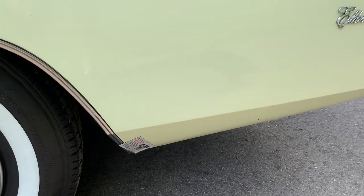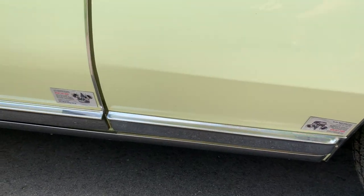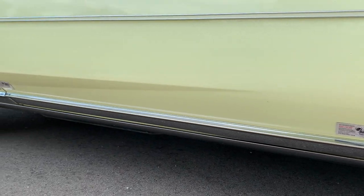Business card magnets placed down low to show the adhesion.